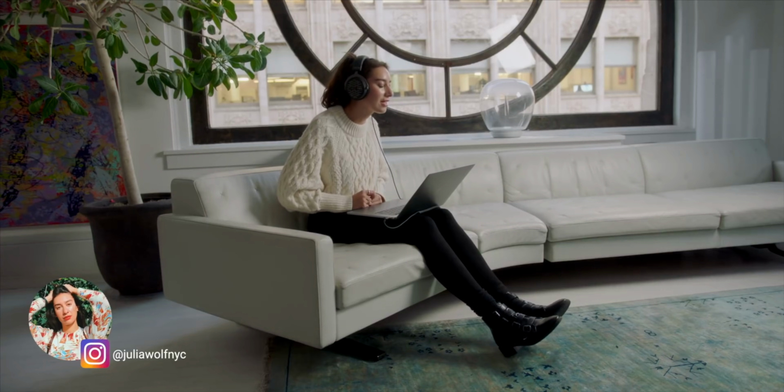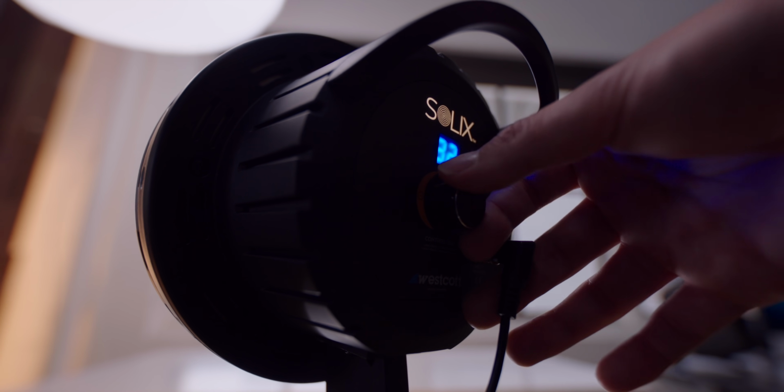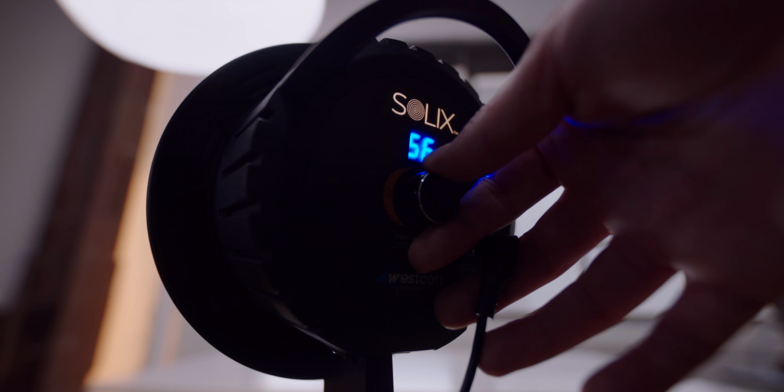The quality of light itself, especially when you pair it with that softbox, is beautiful. It's what I used for the Phil Schiller interview, that piece with Julia, that was one single light. But for me, the biggest selling point is the adjustable color temperature, which you really don't see on lights at this price point. It's not just daylight at 5600 or tungsten at 3200, it's everything in between, which is huge.